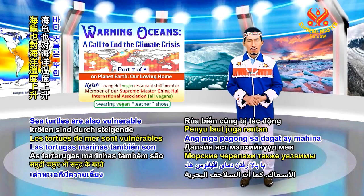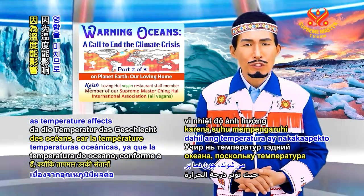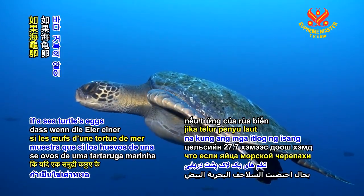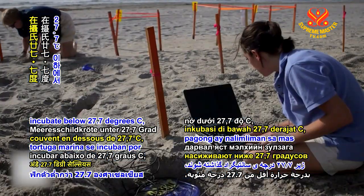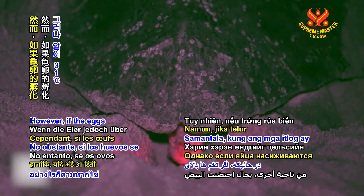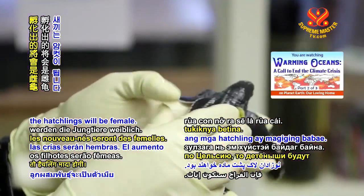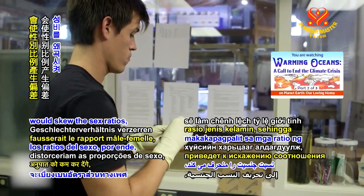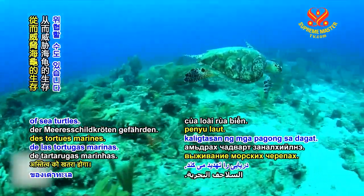Sea turtles are also vulnerable to rising ocean temperatures, as temperature affects the sex of their offspring. Research shows that if a sea turtle's eggs incubate below 27.7 degrees Celsius, the turtle hatchlings will be male. However, if the eggs incubate above 31 degrees Celsius, the hatchlings will be female. Rising temperatures would skew the sex ratios, thus threatening the survival of sea turtles.